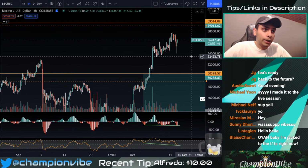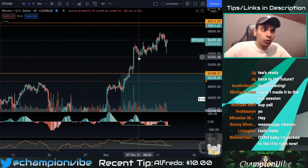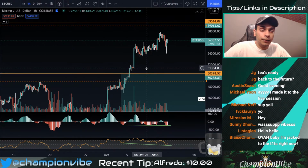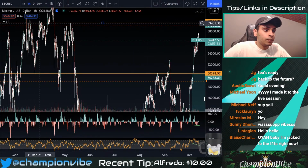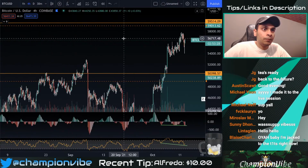You got some 4-hour hidden bullish divergence, which implies a continuation to the upside. We'll see if Bitcoin can get it. I think short term, probably 53K is your support. So your low from right over here. If you break that, then you have really just 50K. And then resistance is 59.5K, which is resistance back from March and May of this year. So that's really it for Bitcoin.